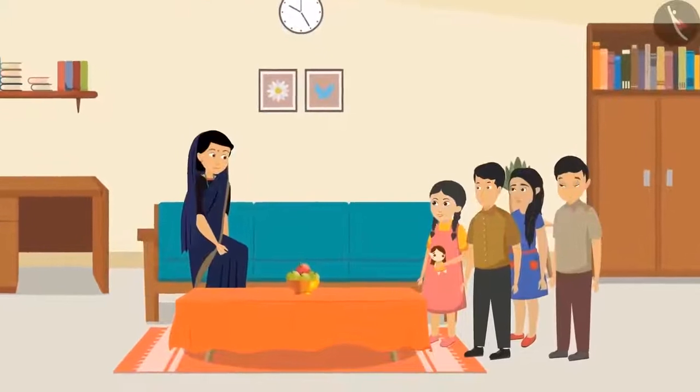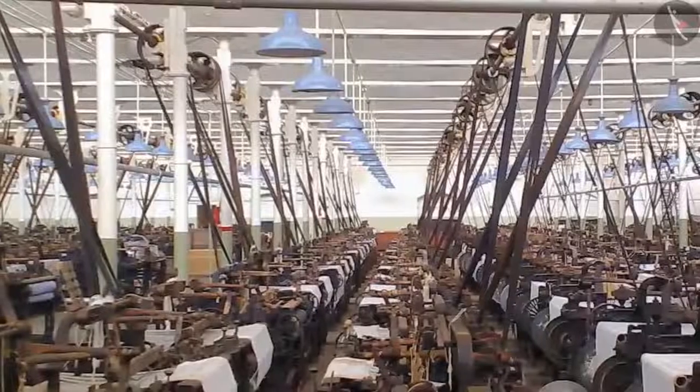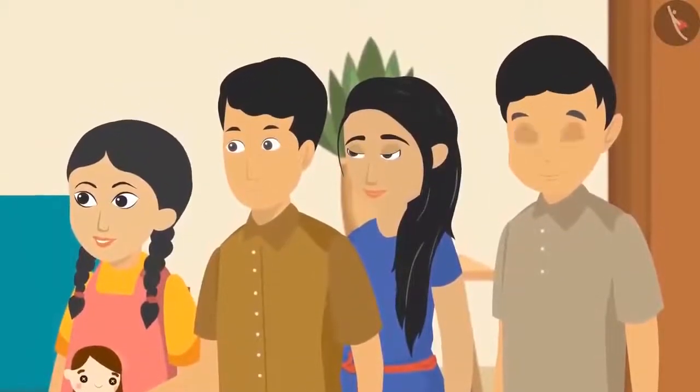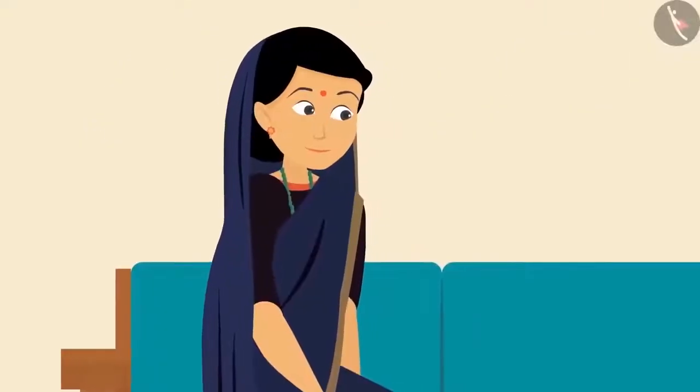After discussing clothes and fibers, all the children went to Mohan's house. Mohan's father works in a textile factory. All the children were very excited to meet him. On reaching Mohan's house, everyone met Mohan's mother.